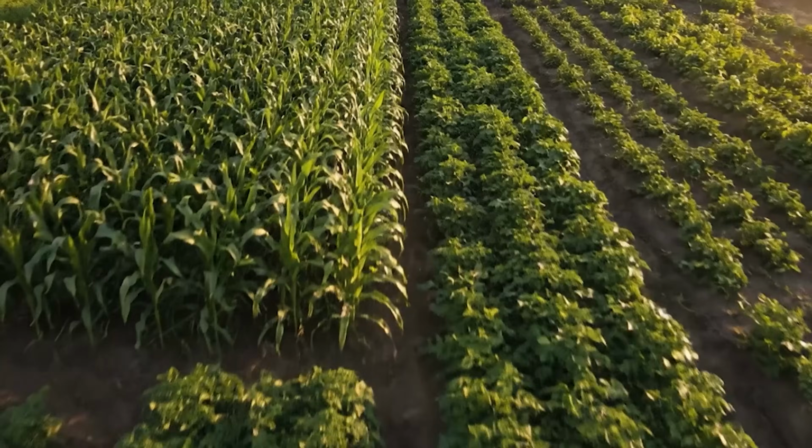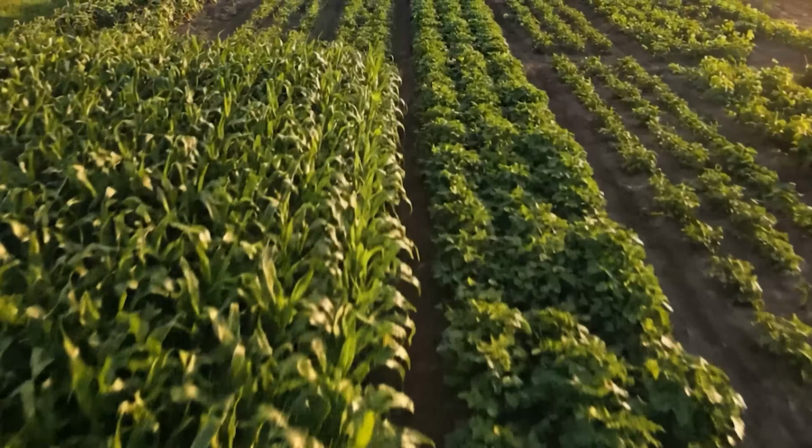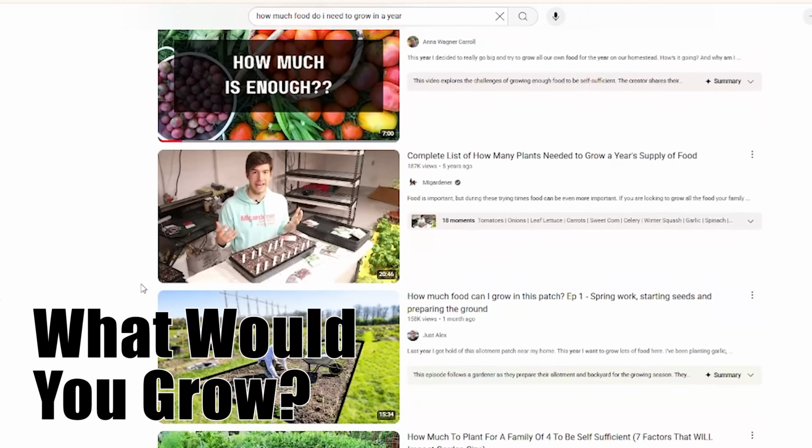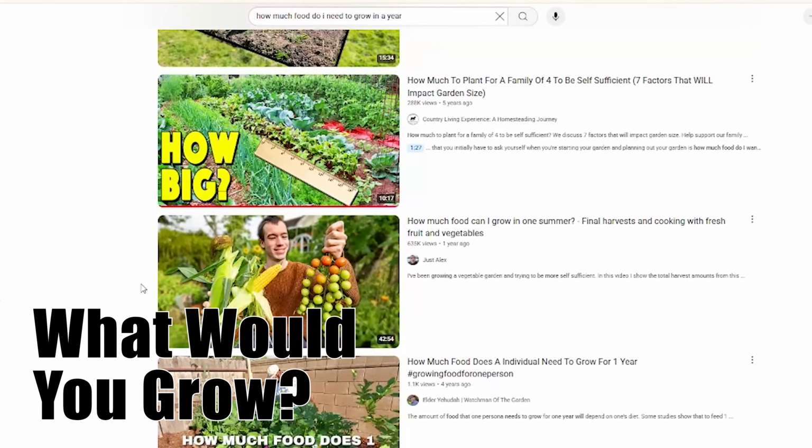How much food would you actually have to grow to feed a family of 4 adults for an entire year? It's something a lot of gardeners talk about, but not many people break it down clearly.